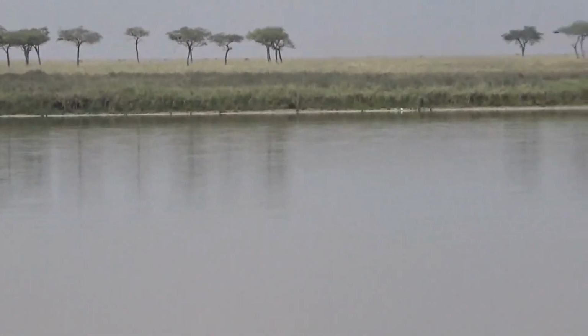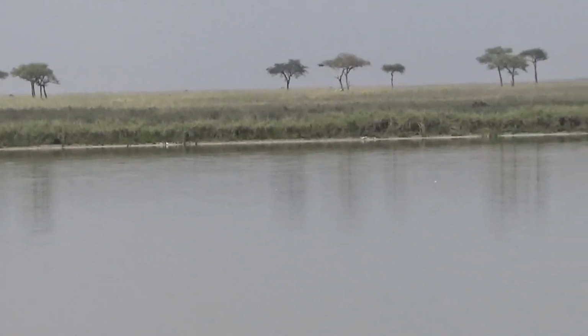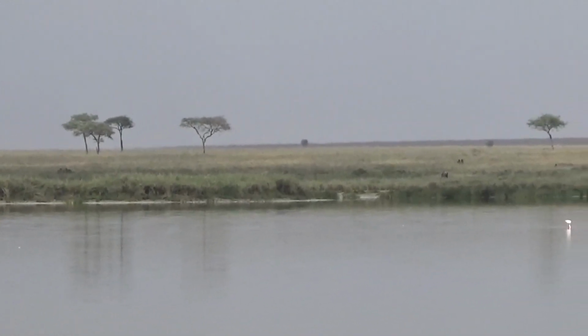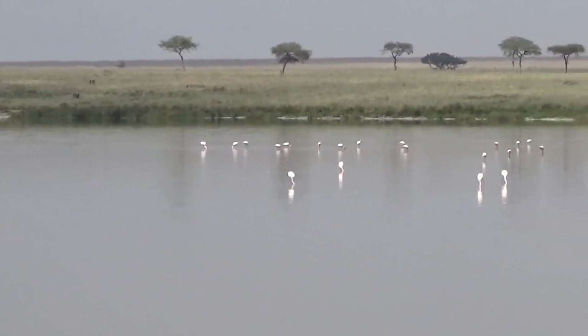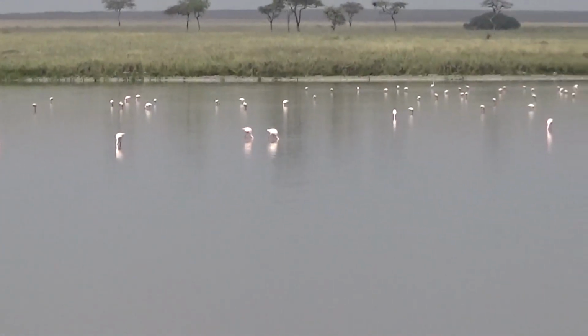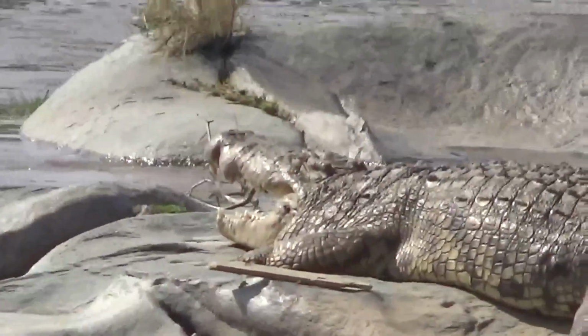We're at Lake Magadi, which means soda ash. The lake is low right now because it's dry season, but it's a pretty setting with the acacia trees in the background and a whole bunch of flamingos out there.